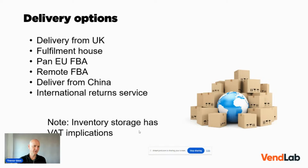Now, the problem with doing this is, it is more expensive. So if you're shipping, say, from the UK or indeed from any country overseas, you can send things via a tracked service, which is expensive, or you can send things via an untracked service, which is cheaper, but then things get lost, and so you have more customer service problems. So it's a bit of a balance to make.